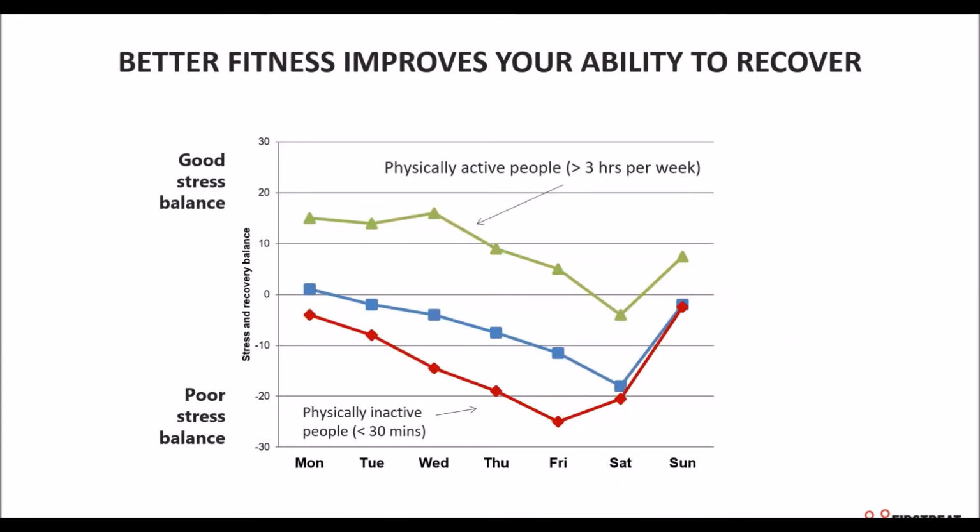And this picture is probably familiar to many of you from our Firstbeat presentations in the past, because our database really clearly and strongly has shown for years that physical activity or physical fitness and stress and recovery balance also have a strong association. So when we divide the database into physically active people and people who are physically very inactive, we find that the physically active group has a better balance between stress and recovery across all of the measurement days. Even if they still have stress, they are able to recover from it quicker and more effectively than the people who are unfit. So very good justifications why we should consider fitness an important part of the whole.